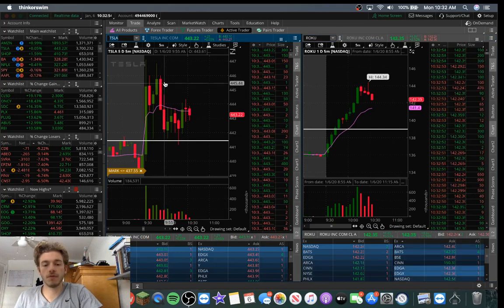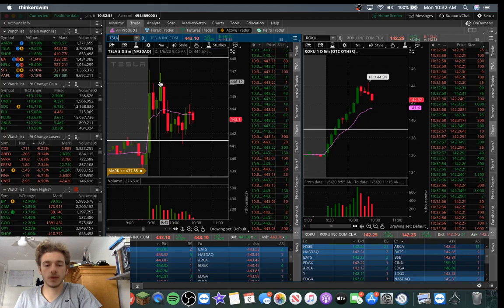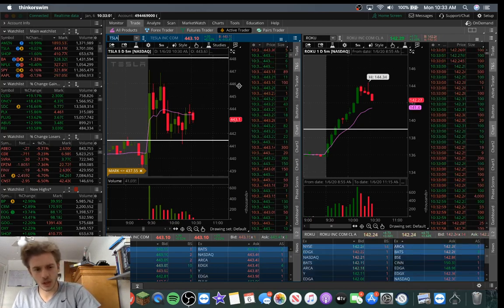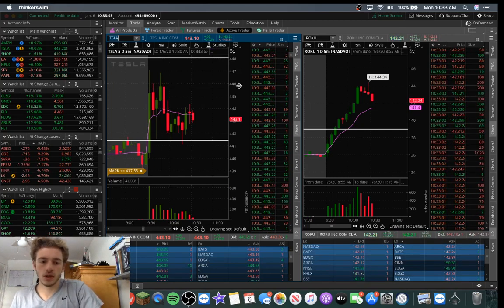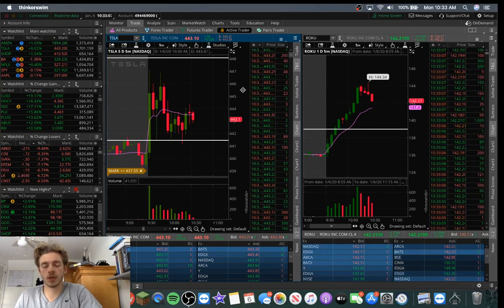So above 446 this morning on the 5-minute chart, I got in a little bit early, had a bad fill on it, and then I didn't really understand my risk prior to entering the trade, so it ended up being like a $100 loss.